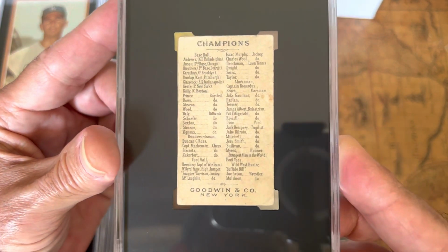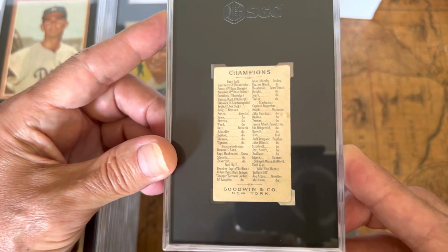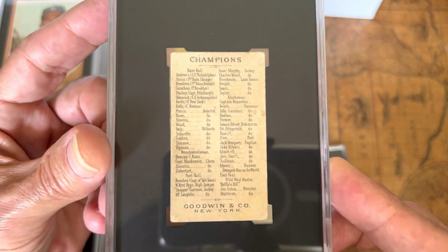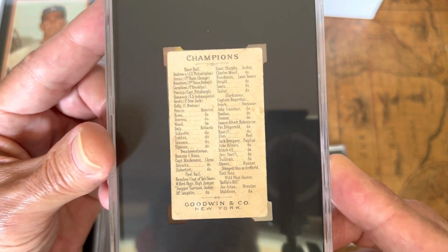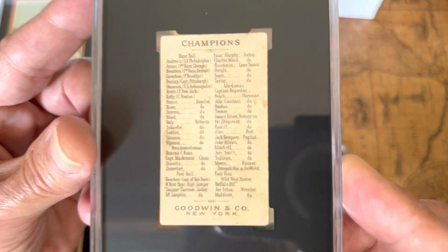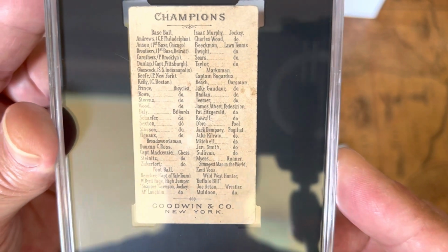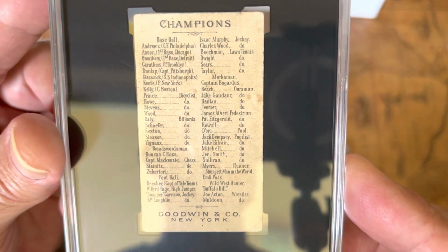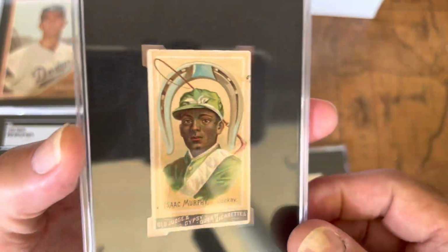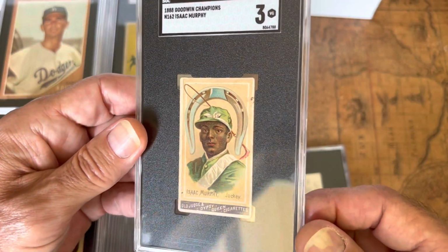I do have this complete set. If you want to go back and look at my videos, I think this is one of the first videos I did was on this N162 Goodwin Champion set from 1888. The back of these cards all are the same. They all have the checklist on there. And this particular card is graded a 3, Isaac Murphy.